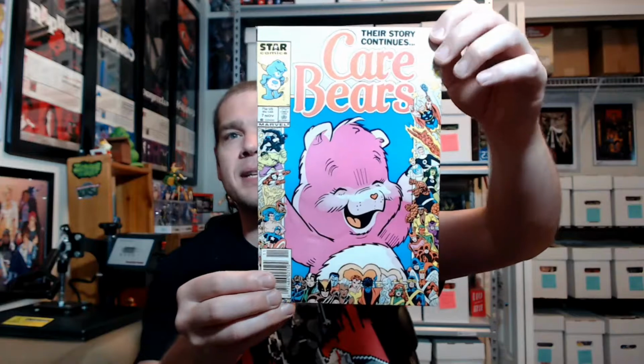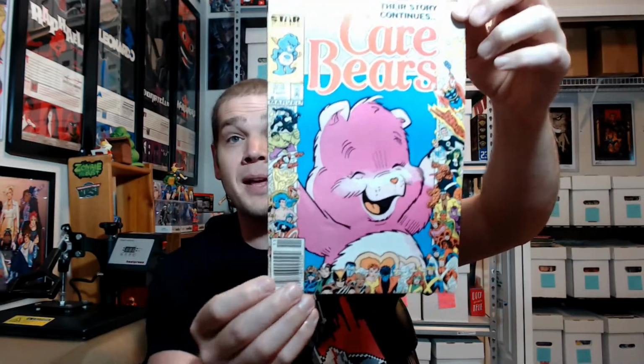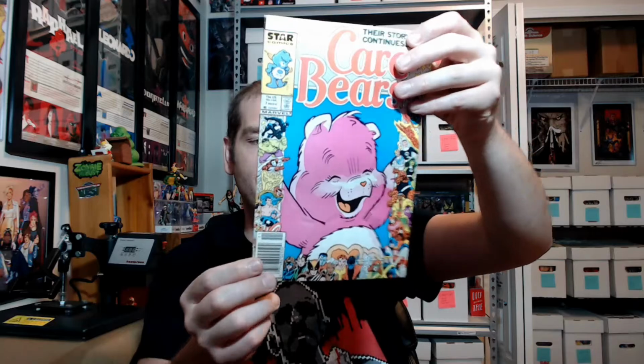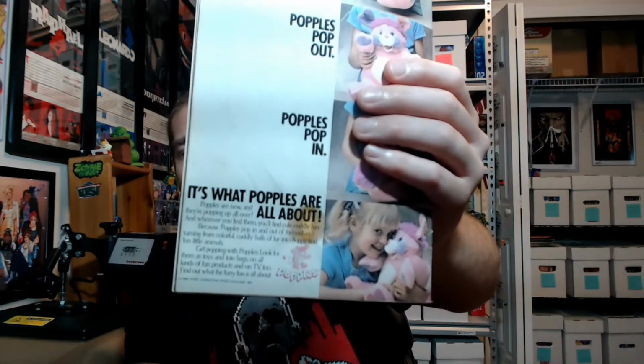Care Bears #7, one of the harder to find anniversary covers. Plus it was a newsstand, which you guys know me, I love me some newsstands, and I think a lot of you out there do too. But I looked at the back, and I don't even know what that is. But yeah, that's not going anywhere.